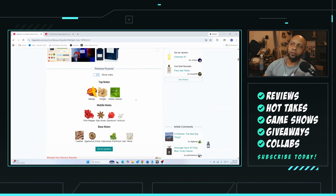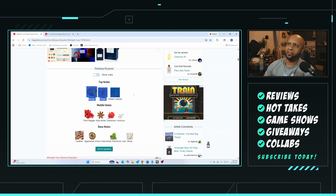Top notes: mango, ginger, green leaves. I smell basically this completely. Pink pepper, star anise. I get a little bit of those too. Geranium, hedione. And in the base, we have leather, agarwood, oud, which we know that's going to be synthetic. It's not real, but most aren't. Indonesian patchouli leaf and musk. Musky for sure, too. It dries down more sweet, less peppery, less airy, more just that straight airy pineapple, ginger, green. It tones down quite significantly.